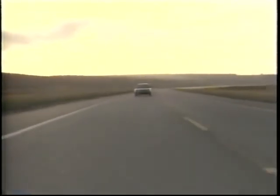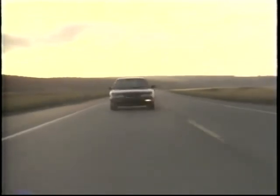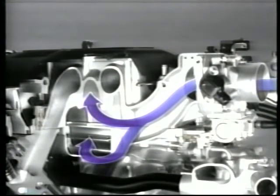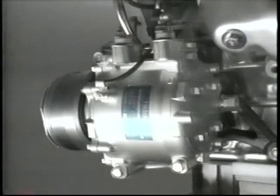The engine is based on the proven Acura V6 with significant enhancements. For example, the crankshaft has been rebalanced, helping to enhance overall smoothness. The dual intake manifold has been redesigned, boosting low-end torque and helping to provide smooth acceleration throughout the power band. A redesigned AC compressor provides greater efficiency and less weight.